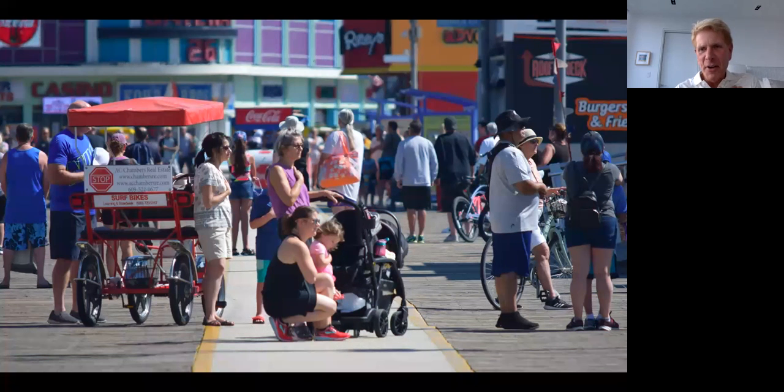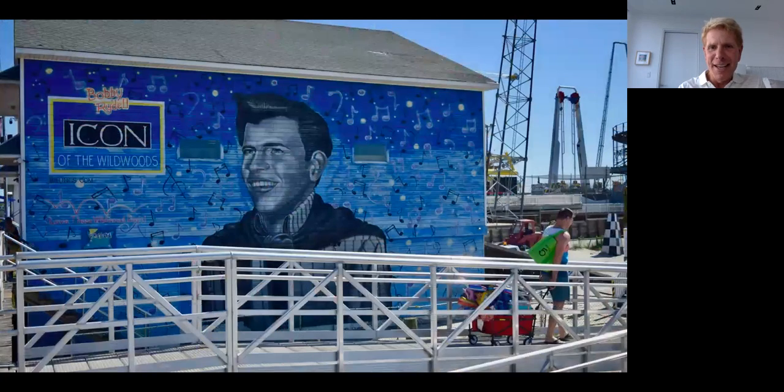They put their hand over their heart, they listen to the national anthem being played, followed by Kate Smith singing "God Bless America." And then the final song of the triptych is Bobby Rydell singing Wildwood Days.